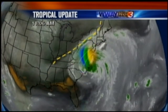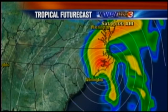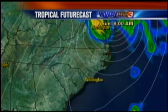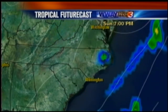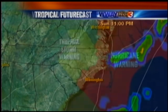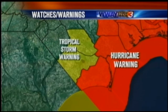Some of our forecast models have been kind of reluctant to push the moisture out as well, and the latest model that we're choosing on Tropical Futurecast is pushing the storm pretty much north of the area, and by late afternoon clearing out the rain and hopefully the wind along for the ride. But right now it's pretty much just a watch and see moment, waiting on those winds to die down across the area. And of course we have those warnings still in effect.